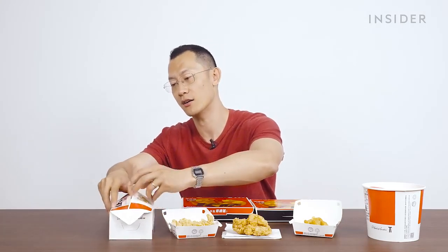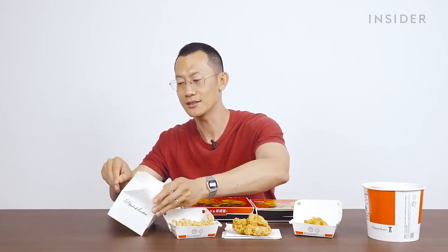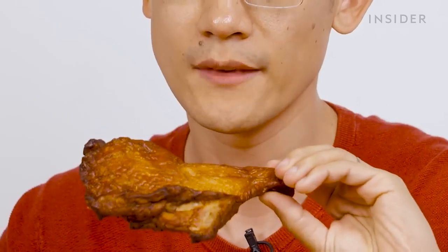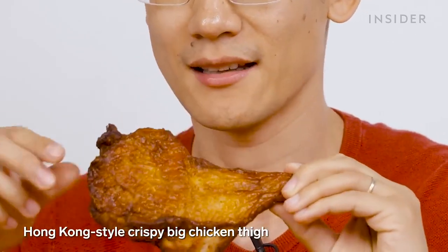We've also got other chicken options, beginning with our Hong Kong style crispy big chicken thigh. If you've watched our other episodes, you'll know that Hong Kong style usually is used to denote a sort of sweet honey roasted flavor profile. Would have been oven baked. Look at this glaze, that's beautiful. It's sweet without being cloying. It's savory, it's incredibly meaty.